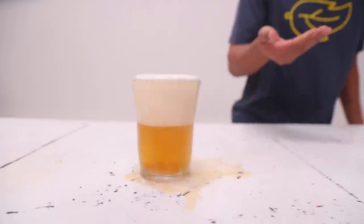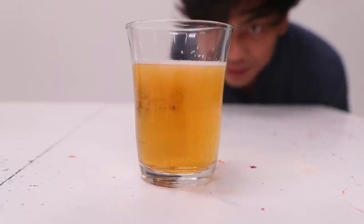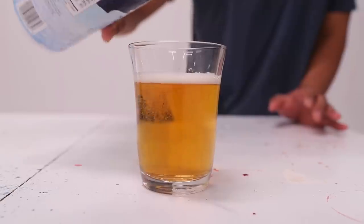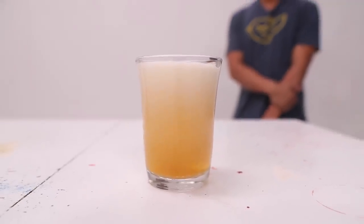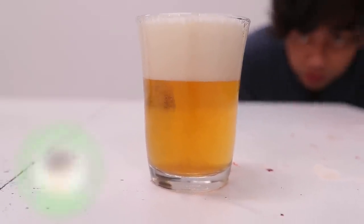Okay, let's go back to this one. I'm gonna put a little bit of salt. It's supposed to fizz just a little bit. There you go. It's like, ooh, it just looks fresh. Look at that. Ooh, I think I put too much again. Nope, nope, nope. Ooh, look at that, kind of looks like a lava lamp. That kind of looks cool.